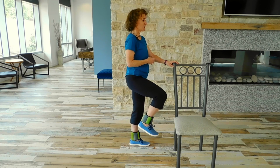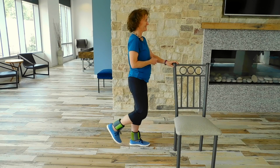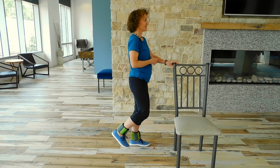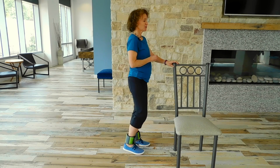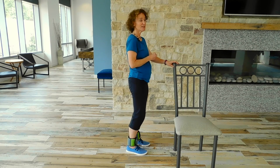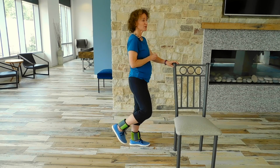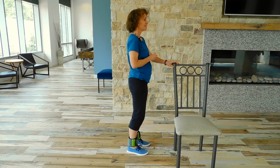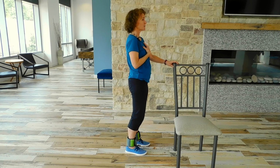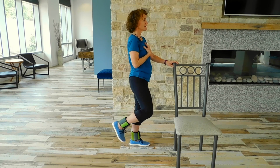You're not lifting this way, you're lifting behind you. The stork stance. You want to make sure that the range of motion is comfortable. If you have any knee problems and this is irritating it, you can do a smaller range of motion. You want to have good posture. Don't let your body go forward when you're doing this exercise.